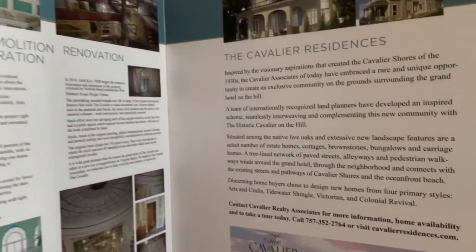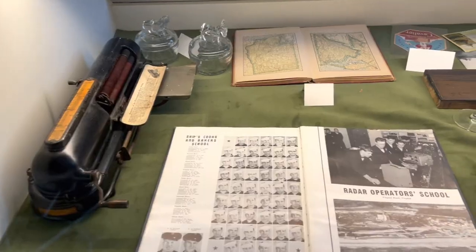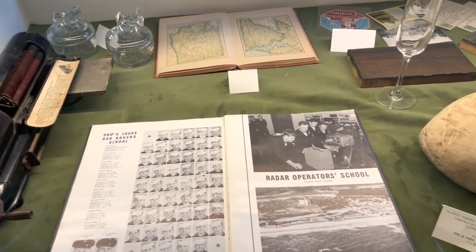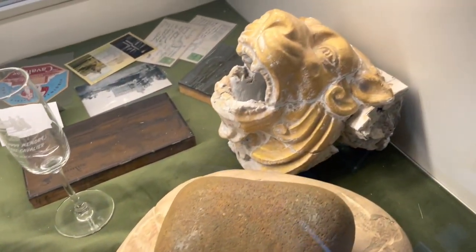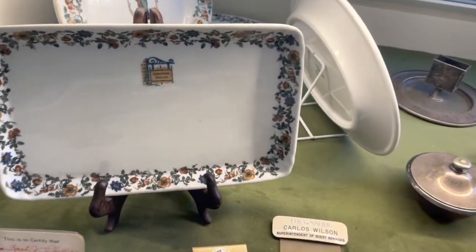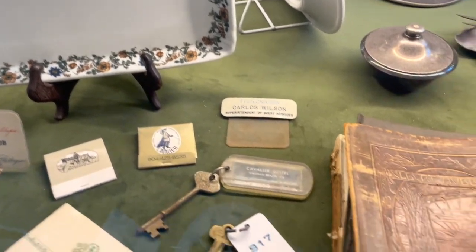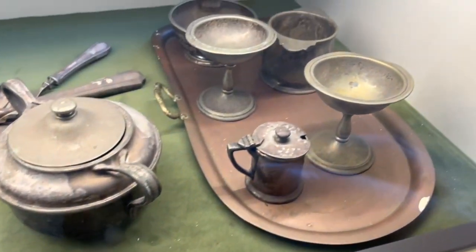If you believe in such things, the Cavalier is also considered haunted. The founder of the Coors Brewing Company, Adolph Coors, jumped, or was pushed, to his death from his 6th floor room window. People have believed the property to be haunted ever since. We saw no evidence of that, of course. Perhaps they kicked the ghosts out during the renovations.